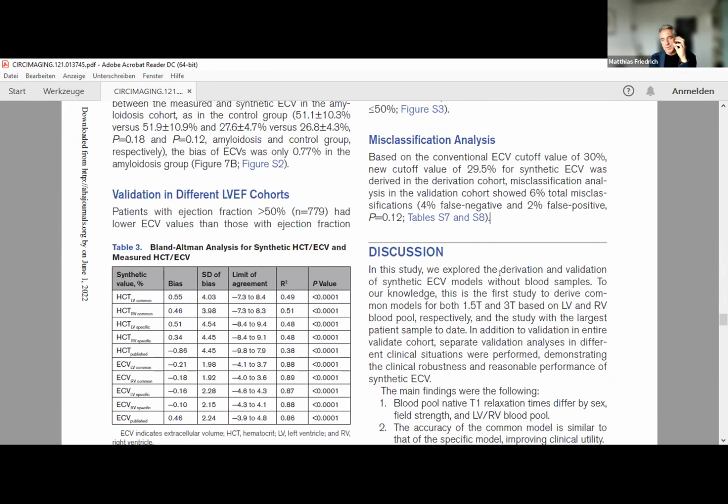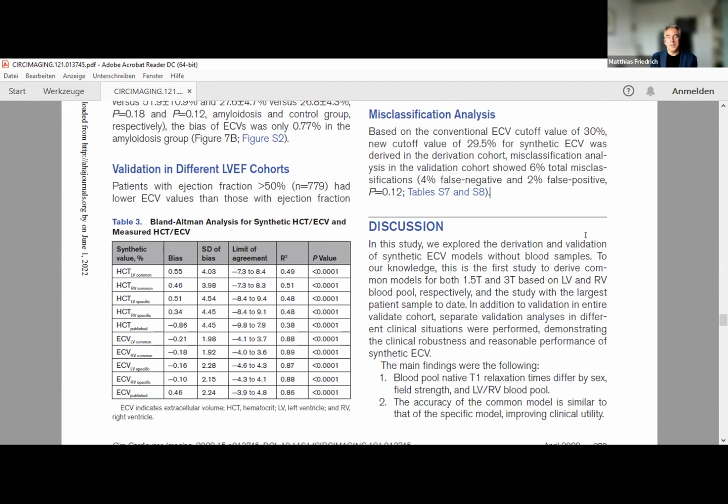So, if I may just interpret that, given the advantage of not having to have a blood sample, risking that some patients may not be scanned on that day, decisions may be delayed and such, and also, as you said, given the variability of spontaneous hematocrit values based on the fluid status and all that. If you take all these disadvantages of conventional blood sampling and compare it with a 6% misclassification, then overall it seems like a very useful approach. It saves time, it saves cost.